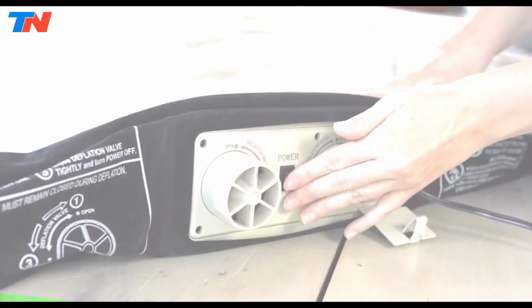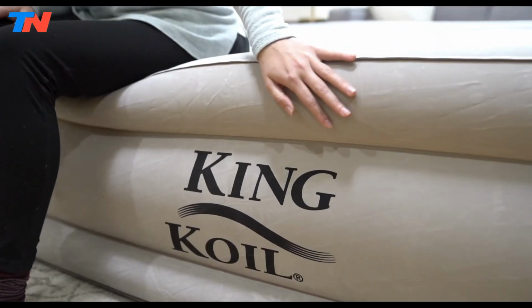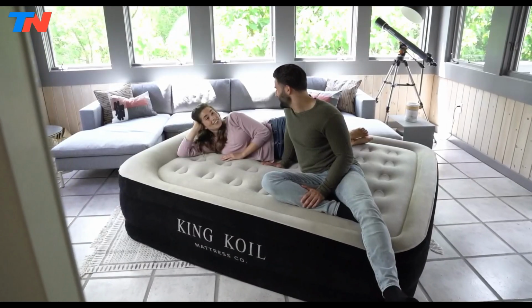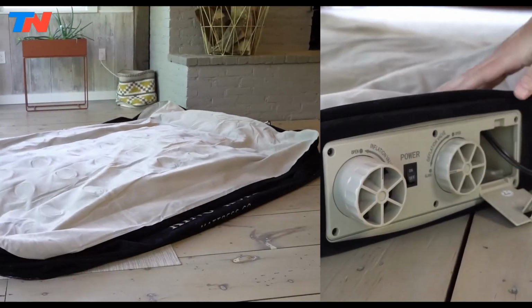Here is our list of the top 5 best air mattresses you can get right now. The King Koil Luxury Mattress is a premium inflatable bed that combines comfort, durability, and convenience in a compact design.